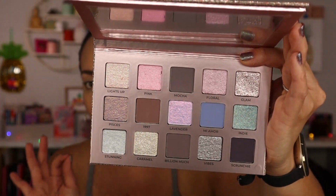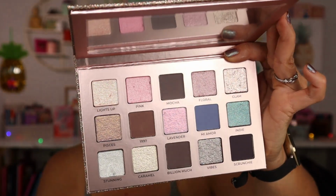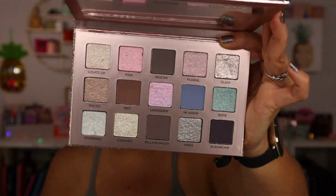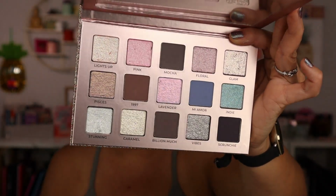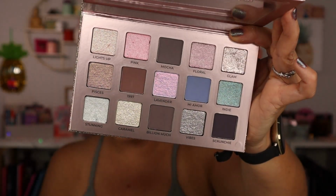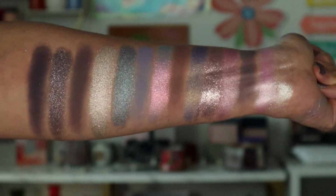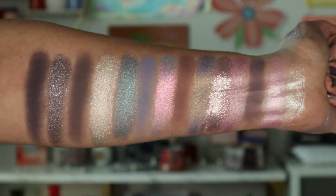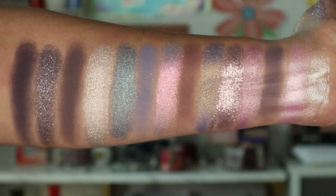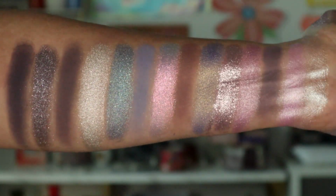This is so her. She is such a big lover of cool tones. I've been watching her for a while, so I get why she put so many cool tones in here, and I am a cool tone lover. And it looks like there's two high pearl dual chromes, one high pearl hollow chrome, one high pearl multi-chrome, and 5 smooth buttery mattes. The palette is vegan, free of talc, mica, or glitter.